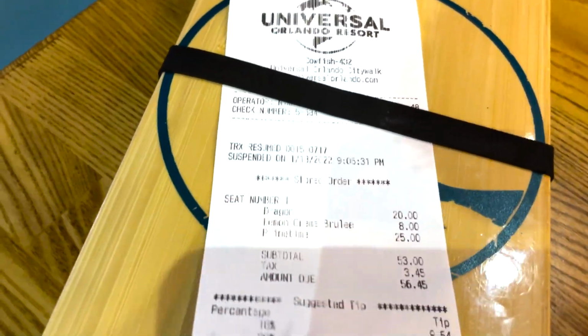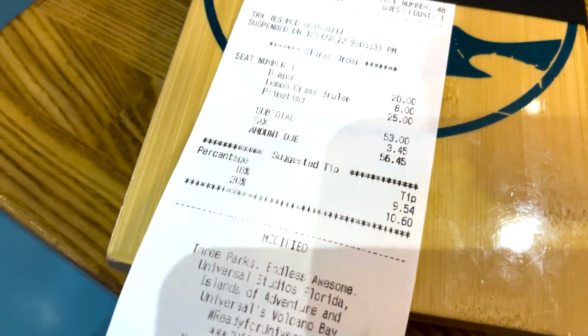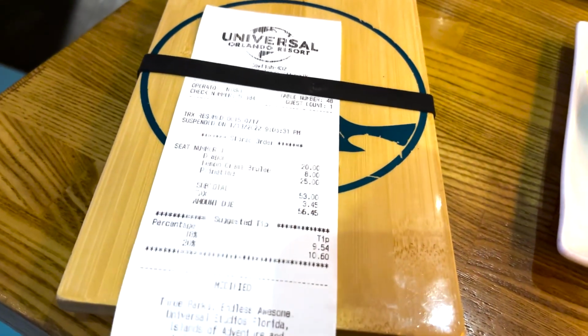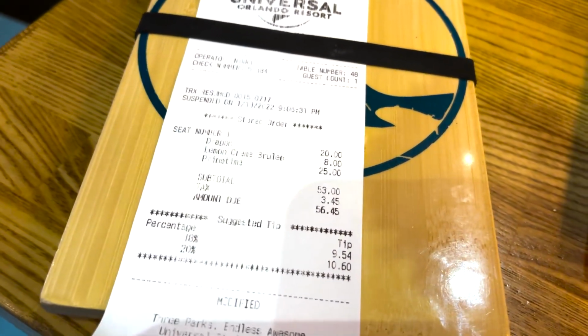But honestly, this is really good. And if you like creme brulee, this is definitely something you should consider getting. So I want to just quickly show you the bill, how much everything costs. It was a total of $56.45 before tip. So, I mean, sushi is expensive in general, yeah. And you're in a theme park, so that's what it is here. And most things here are expensive.